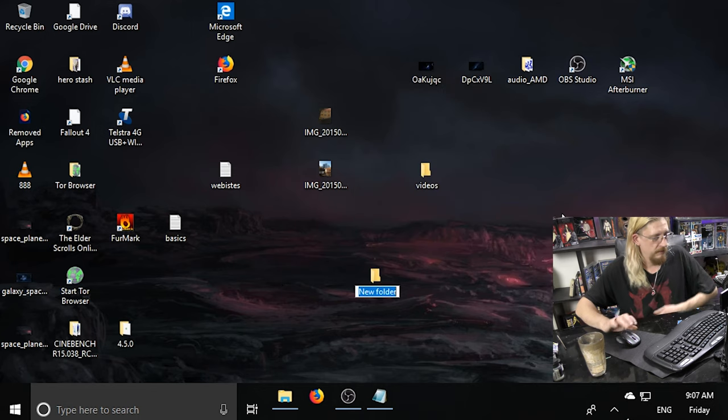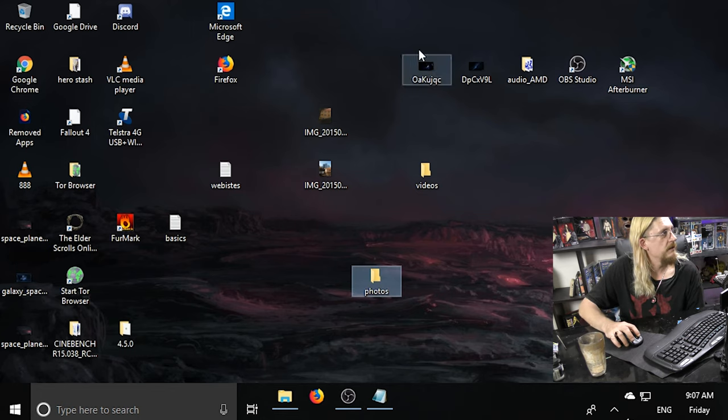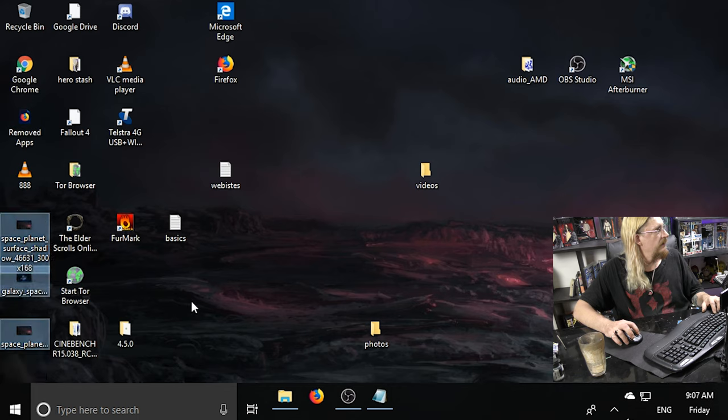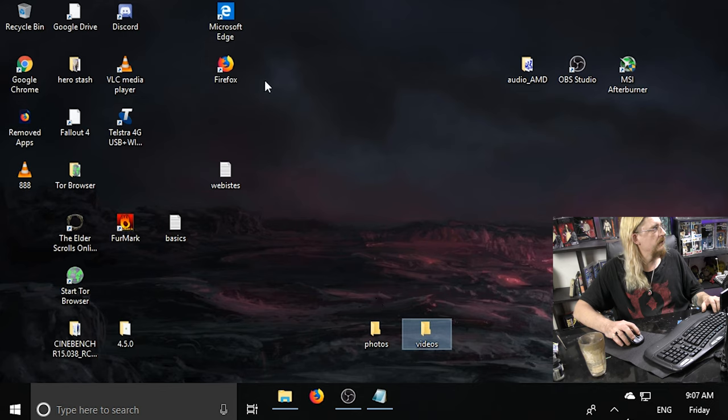Another one for photos. Or if we want to move multiple things, we hold down Control and just select those and put them in. Now we'll worry about those later. The same deal with other things. We'll delete most of these, actually, in a second.